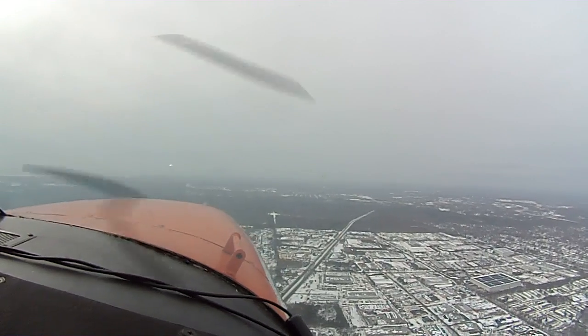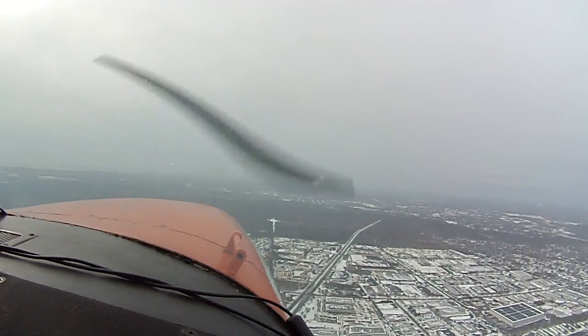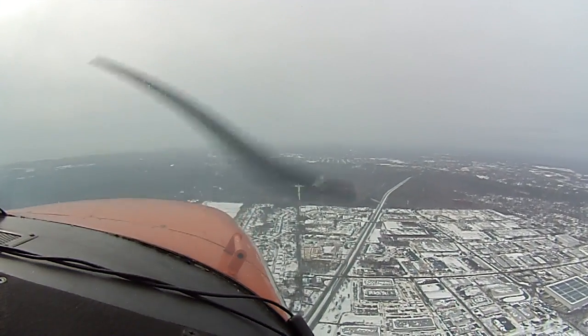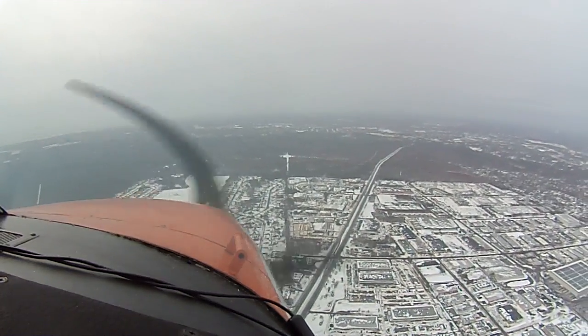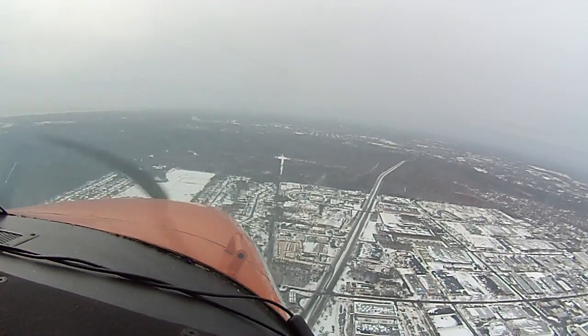20 inches and 1900. 20 inches first. And we need that at or below 1,400. So 1,000 feet is good. They'll give us plenty of cushion. Okay. Keep an eye on the altimeter there. There you go.